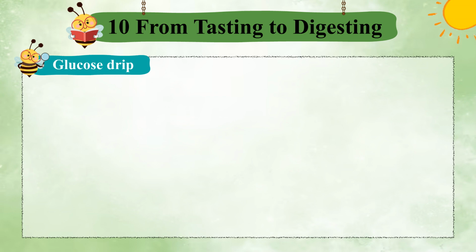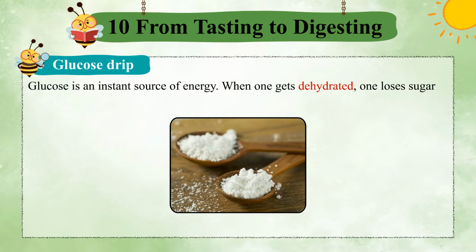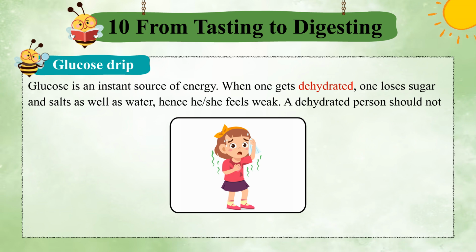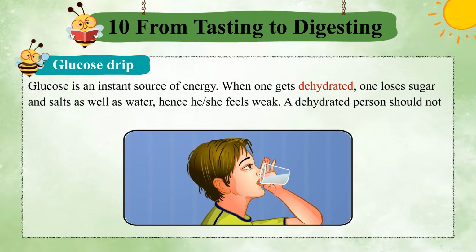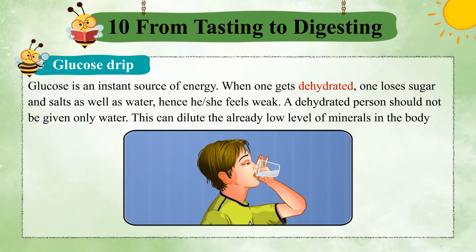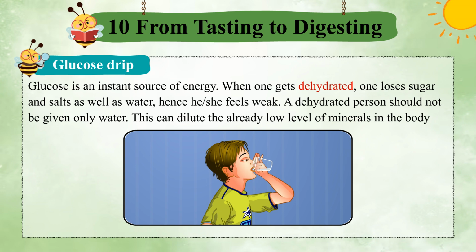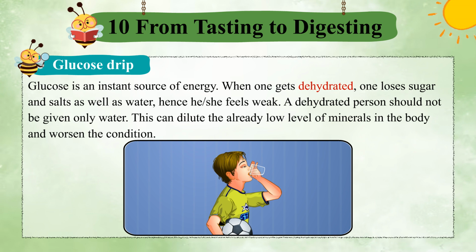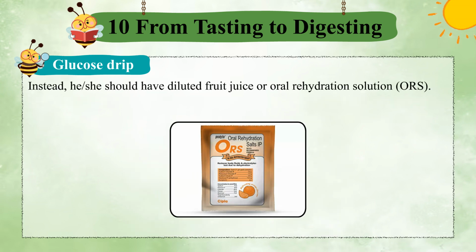Glucose drip. Glucose is an instant source of energy. When one gets dehydrated, one loses sugar and salts as well as water, hence she feels weak. A dehydrated person should not be given only water. This can dilute the already low level of minerals in the body and worsen the condition. Instead, she should have diluted fruit juice or oral rehydration solution, ORS.